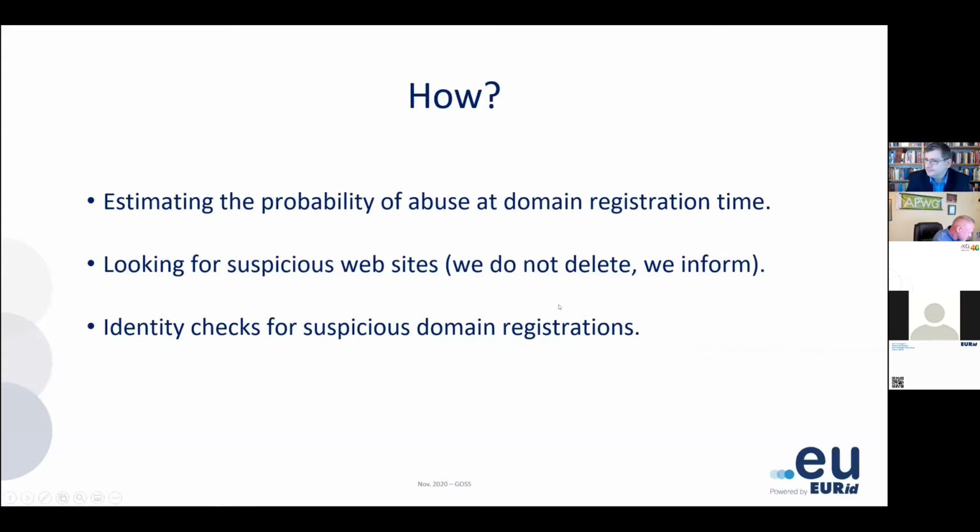So how do we do that? Well, we try to estimate the probability of abuse of the domain name at registration time, that is before the domain is usable. And then we also look for suspicious websites once they are already live on the internet. The point is that we cannot delete them. We do not have the mandate to do so. But what we do is that, one, we inform, and two, we start identity checks for the suspicious domain registrations.